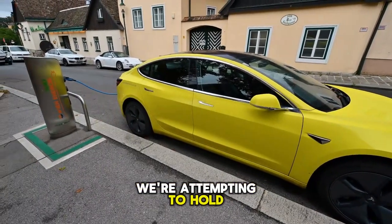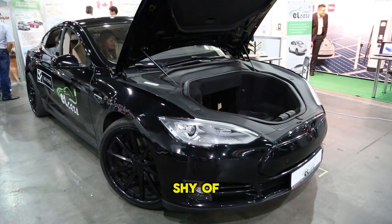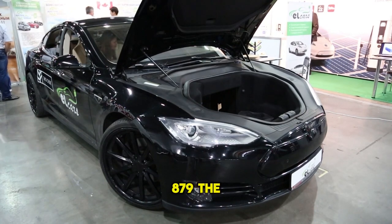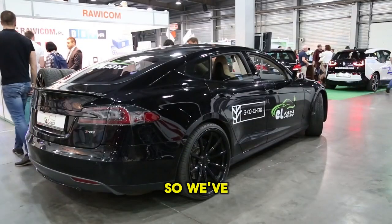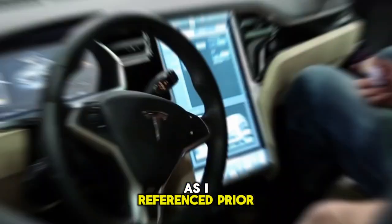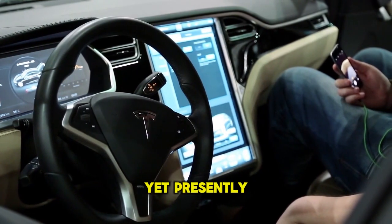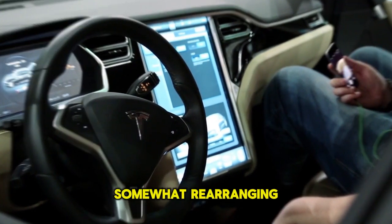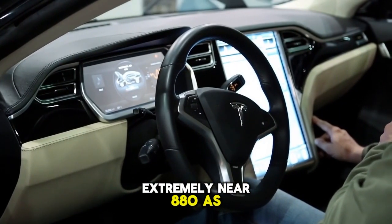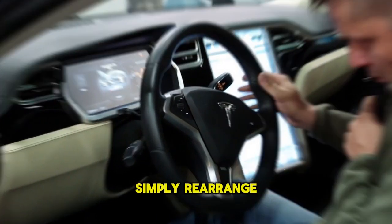Now we're trying to hold our support very near around 872. We have resistance just shy of 880 at 879, the 20 EMA. So we've been shuffling for now. I'm seeing some weakness on the chart as I mentioned earlier, a little pop and drop like move, which is directing the QQQ. But now NVDA is somewhat shuffling very near 880 as resistance, 872 support, so may just shuffle for quite a while.